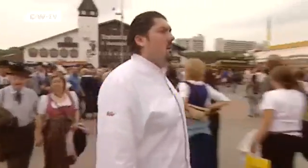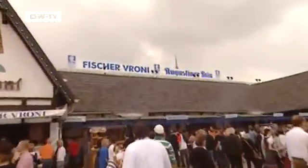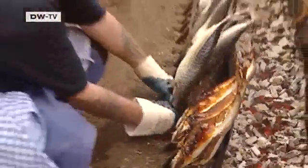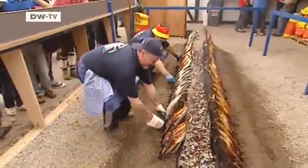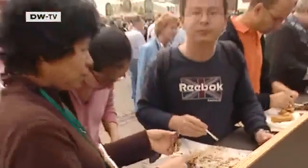The other tents also have regional specialties on offer. Fischer Froni, for example, serves the popular fish on a stick. The fish is skewered and cooked in a row over coals.